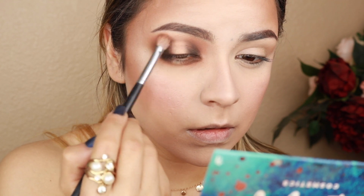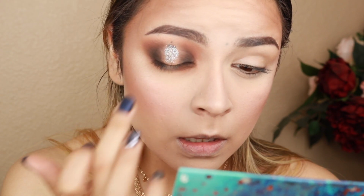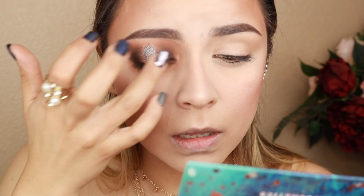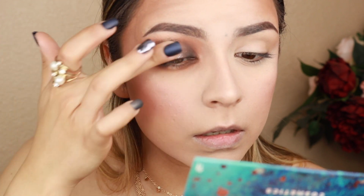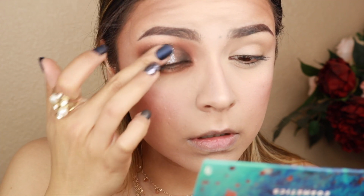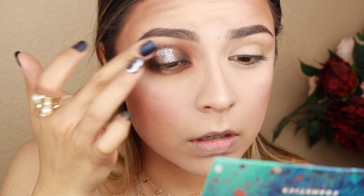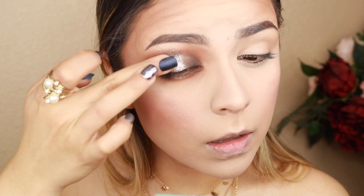And now for the very center of that spotlight, we're gonna take Memory in that glitter finish and just swipe it all over the lid using our fingers and then just packing it on, doing patting motions to the very top all the way until you touch your brows. And then once you get closer to those brows on the brow bone, you just kind of diffuse it a little bit, make sure the glitters are kind of spread out so it looks like it's exploding close to your brows.